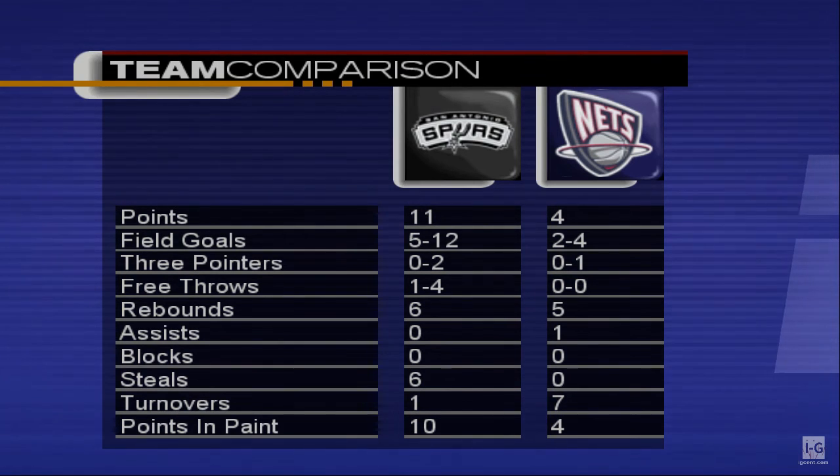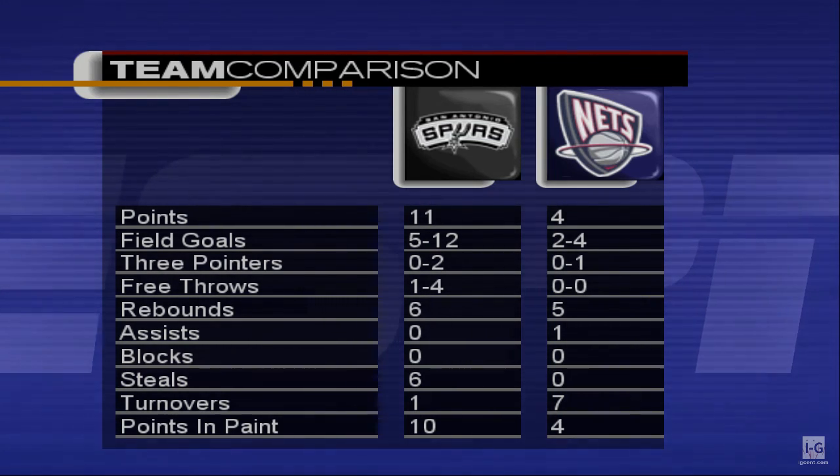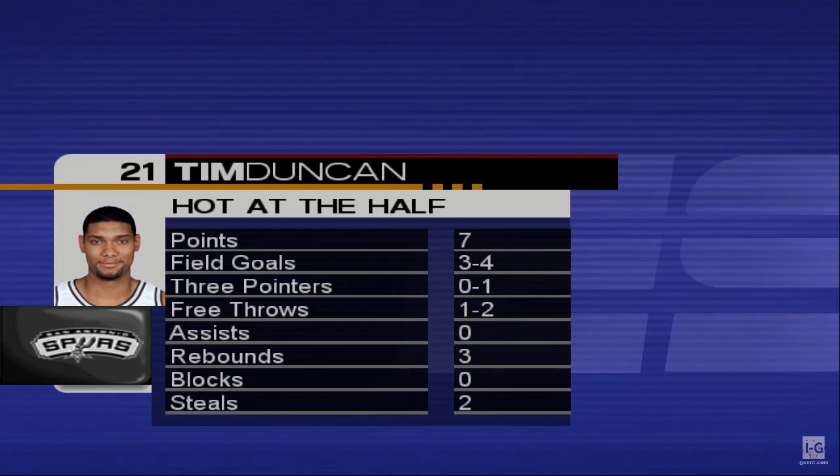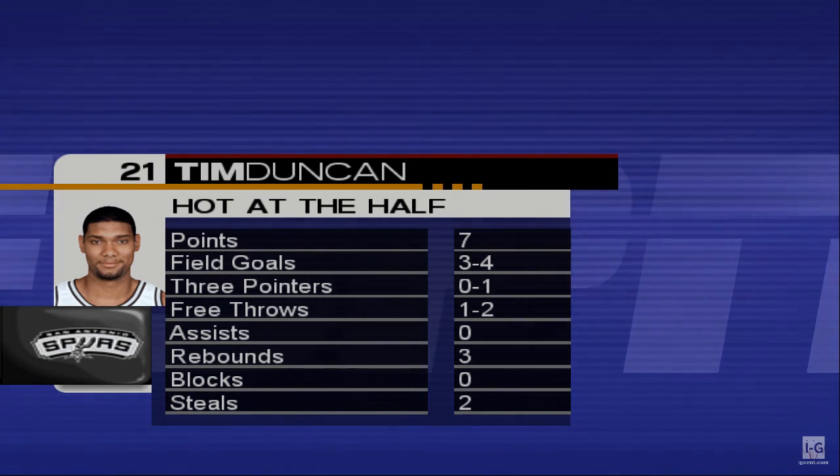Welcome to the ESPN Halftime Update. Here's a quick breakdown of the numbers from the first half. The Spurs have decided to shoot first and ask questions later. They're shooting a lower percentage than their opponents, but the sheer number of shots they've taken have given them the lead. Tim Duncan, in the first half, has a total of 7 points and 2 steals. He'll walk away with our Sega Sports Hot at the Half player. That will do it for now. Make sure to tune in to the ESPN postgame show at the conclusion of the game. We'll send you back to Bob and Rod.